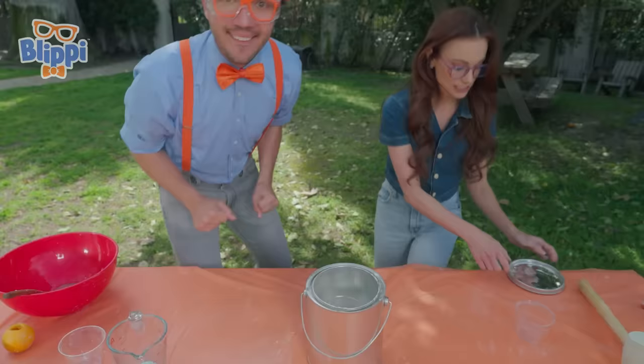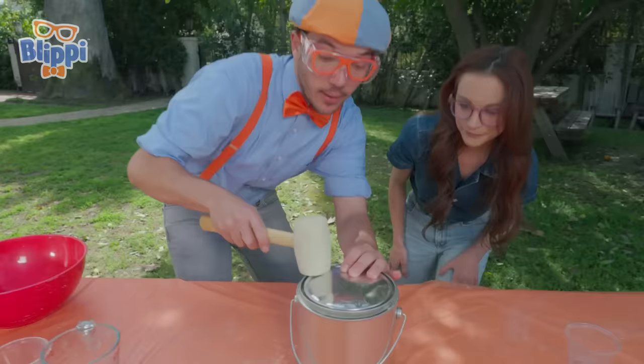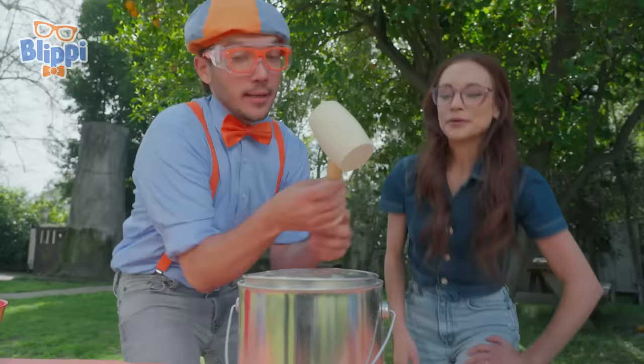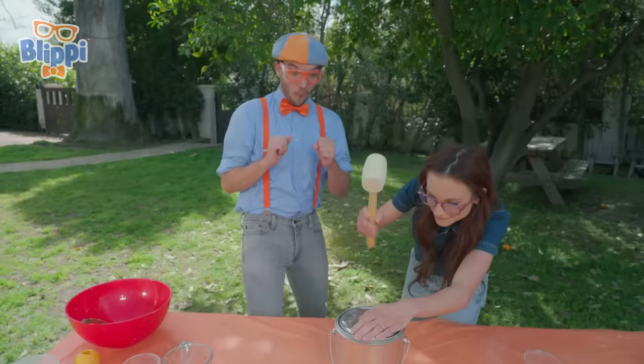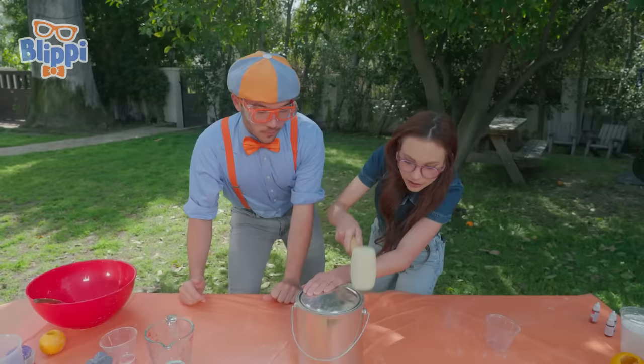Okay. We're going to hammer on the lid. Oh, that's why you were hammering before. Exactly. Okay, here we go. Is this okay? Yep, perfect. And Emily, you want to hammer some? Absolutely. You need to put a little bit of oomph behind it. Whoa, that's some oomph. Okay, I think it's ready. Yeah! Okay, and now we just flip it over.